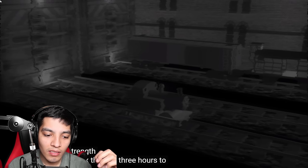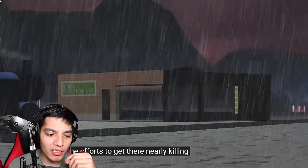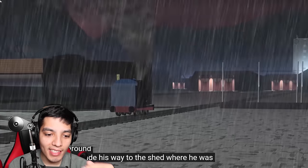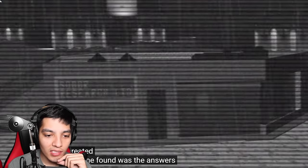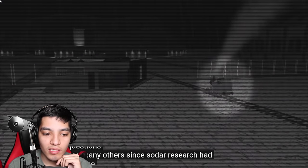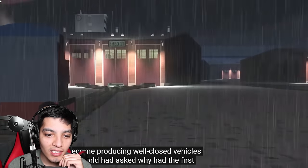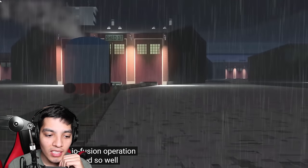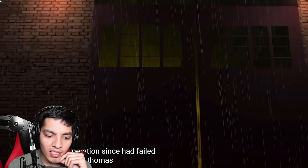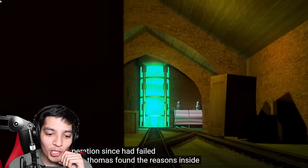It took Thomas 3 hours to get to the complex. 3 hours? The effort to get there nearly killing him. Oh, poor Thomas. Thomas arrived at midnight. He had to do what he had to do to get there. He made his way to the shed where he'd get all that steam. What he found was the answers to his questions and many others. Since Sodor Research had become producing biofuel vehicles, we're about to see what's inside Shed 17. Why had the first biofusion operation worked so well, but nearly every operation since had failed? Sadly, Thomas found the reasons inside. Oh, here comes the truth behind all of this.